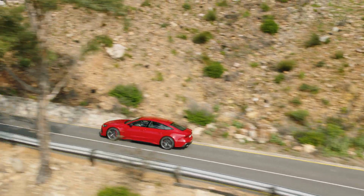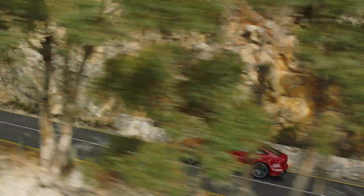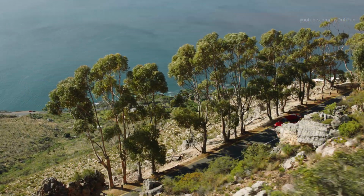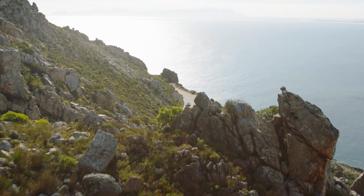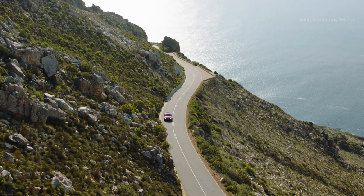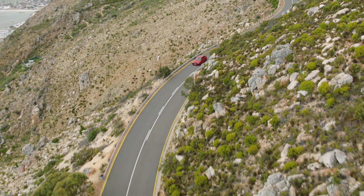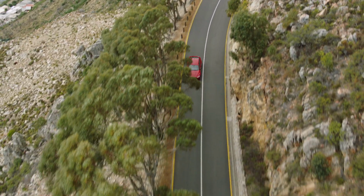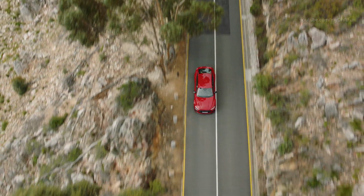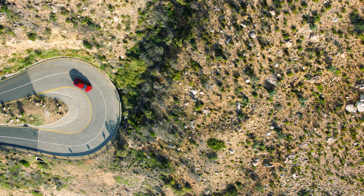4.0 TFSI and the new Audi RS 7 Sportback produces 600 metric horsepower and delivers 800 Nm of torque within a broad range from 2050 to 4500 RPM. The high-performance Sportback will sprint from 0 to 100 km/h in only 3.6 seconds. The top speed is electronically limited to 250 km/h. This can be increased to 280 km/h with the Dynamic package and to 305 km/h with the Dynamic Plus package.